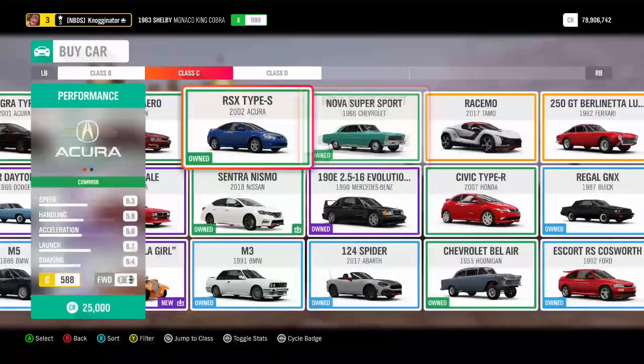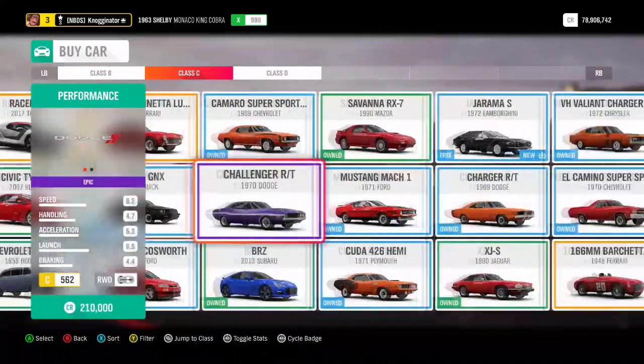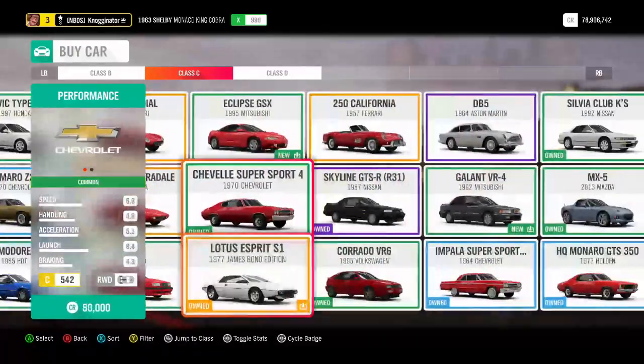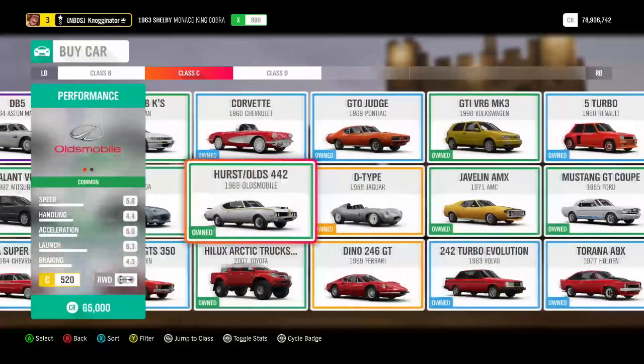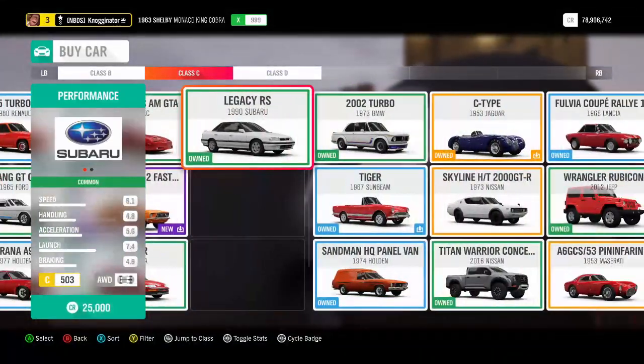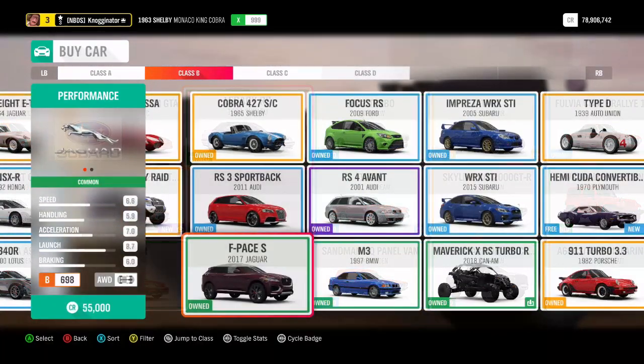Now we look at C class. It's almost the same exact thing. You can buy a car from 25,000 credits to 10 million. So why is it C class? The average auto show price is also 70,000. So once again, it's not a whole lot higher, but a little bit higher.